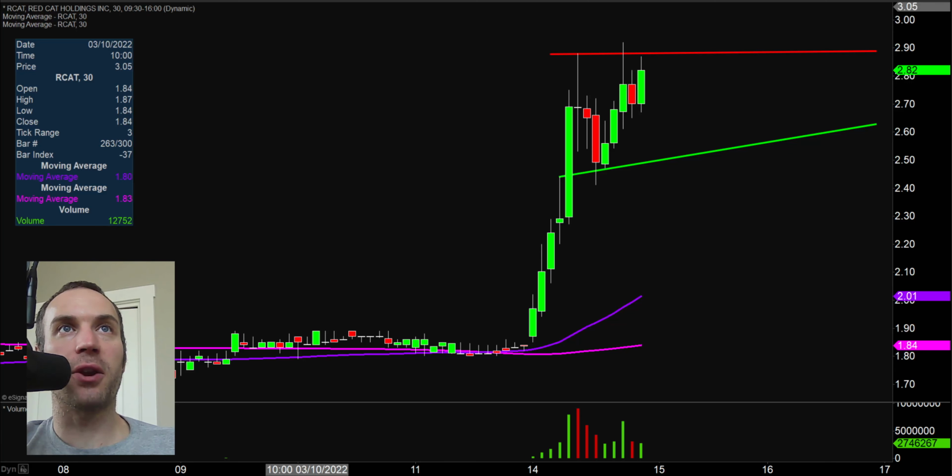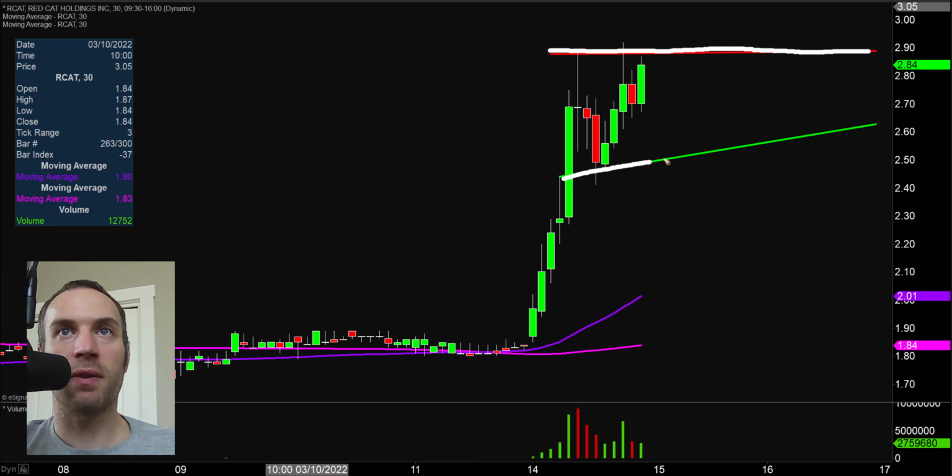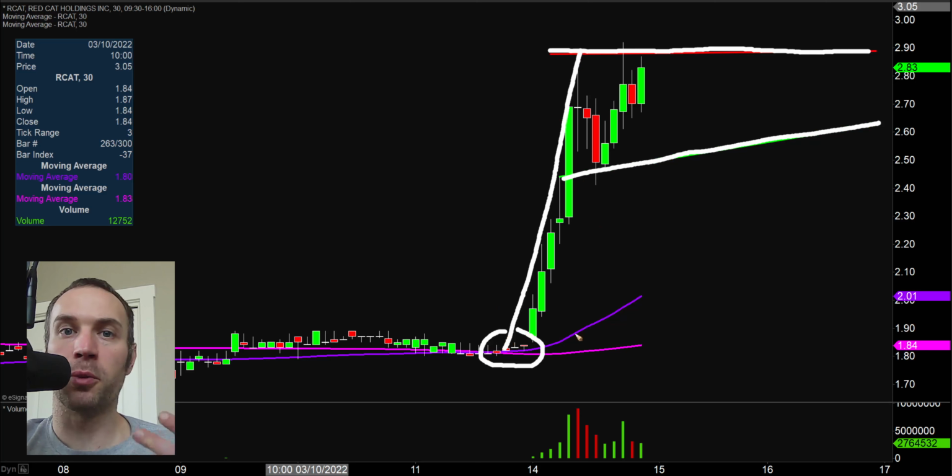And then just to keep the pattern all the same color, maybe easier to see, we have our resistance there. We have our support here. We have our big momentum move right here. And to make it a little bit more visual, if I put the golf hole down here, we have ourselves a bull pennant pattern. So if you're someone that likes to play bull pennant patterns and you like to play this price range, then this one definitely needs to be on your watch list.